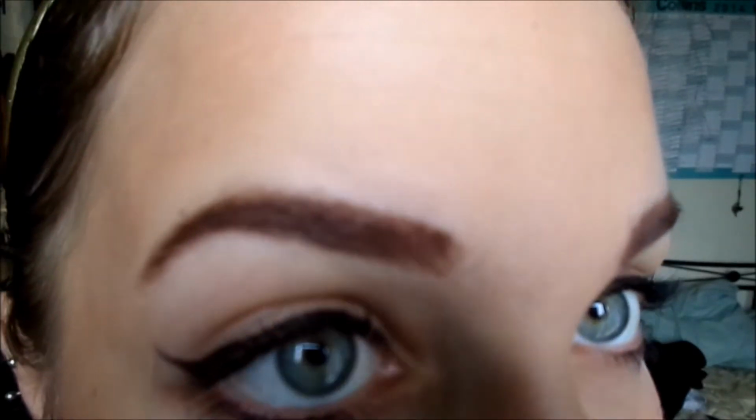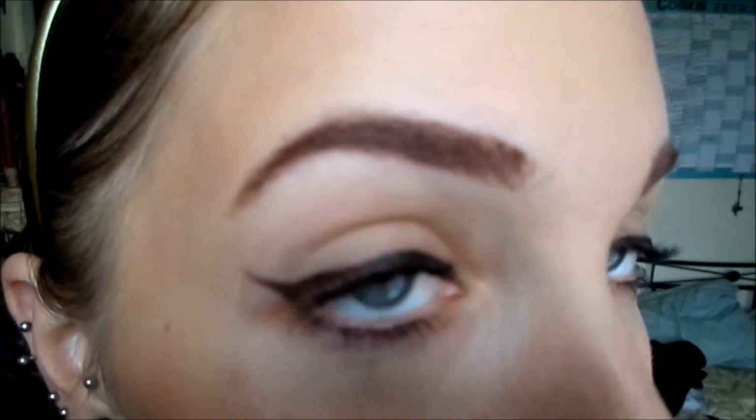Excuse the bags under my eyes. I've been staying up until like 4 in the morning doing assessments. And this is the wax and tint brow. Hopefully the camera's picking it up.